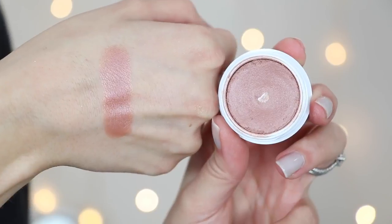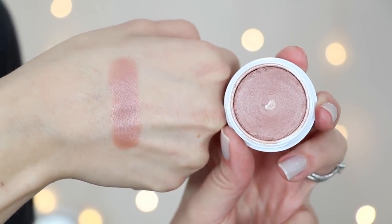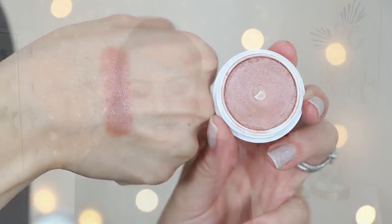This is in the shade Waddles, and it looks like your average pinky nude brown color, but it is stunning. I love how this color looks all over the lid. Whenever I use this, that's all I do. I just put it on my entire lid, some eyeliner, and I'm good to go. I love this shade. It's just so feminine and so pretty.